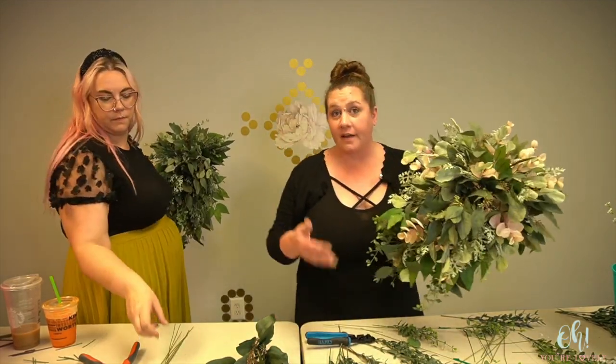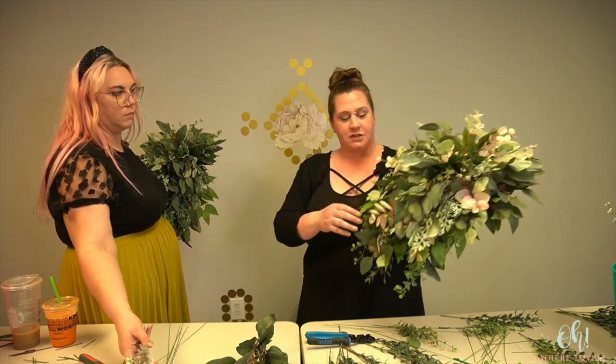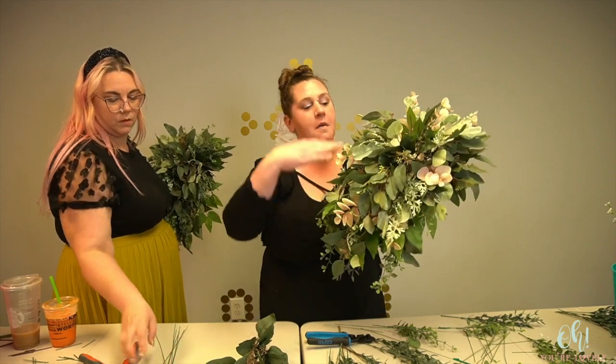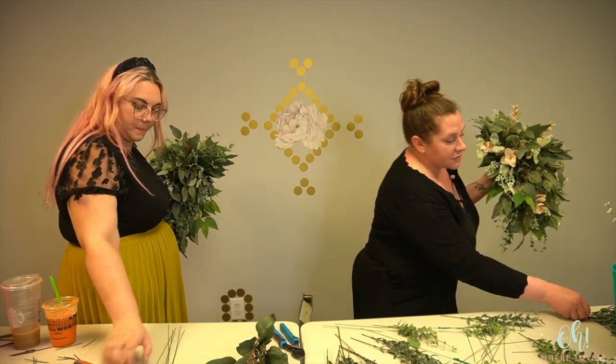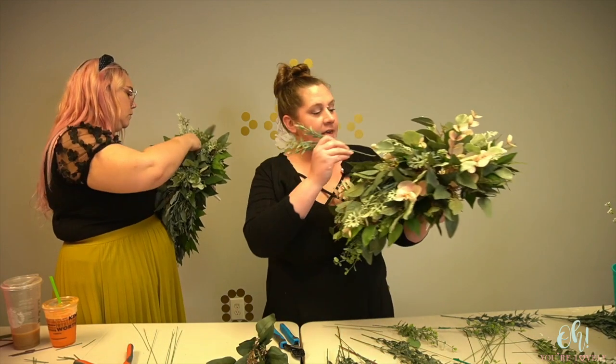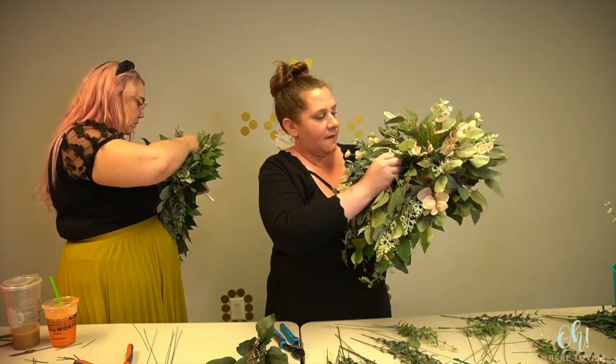There it is. But now that I've done that and added those big leafies over top of some of the textured, I mean, they're still peeking through, but now I wanna go back and do another layer of the textured to make sure that is coming through a-okay.